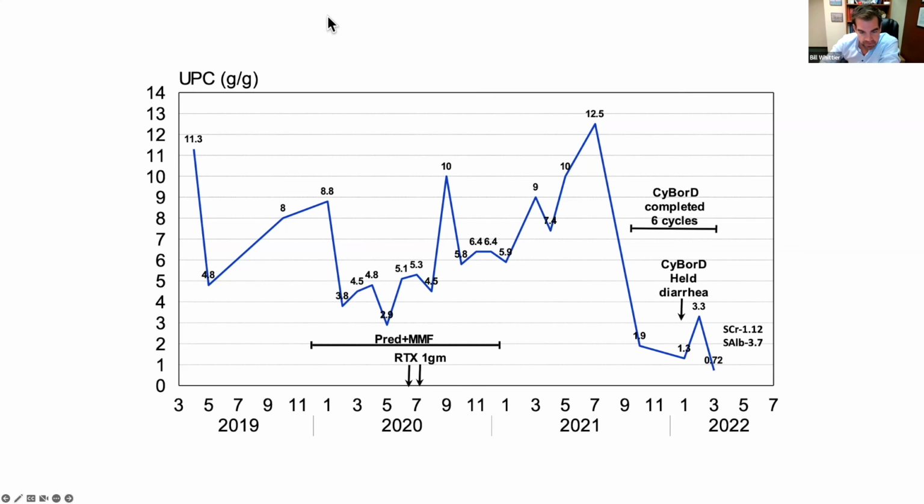Sorry, can you see my screen, the indications for paraffin immunofluorescence? I thought I shared my screen. Oh, we didn't see it.